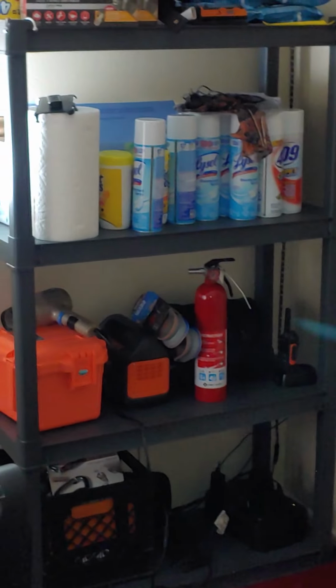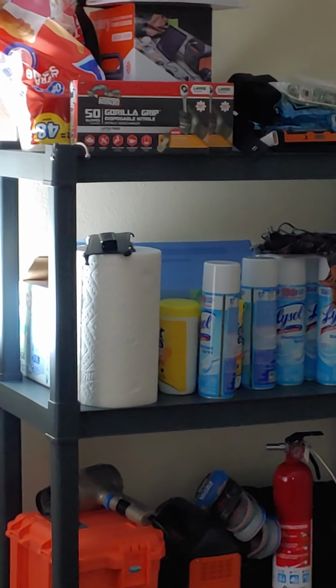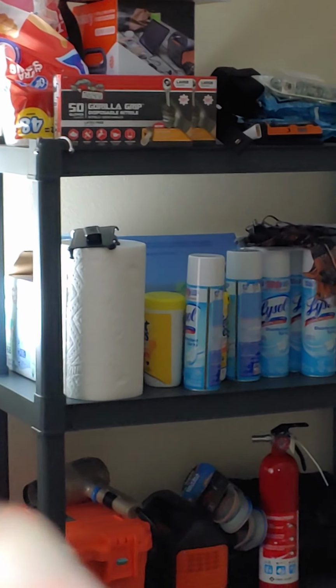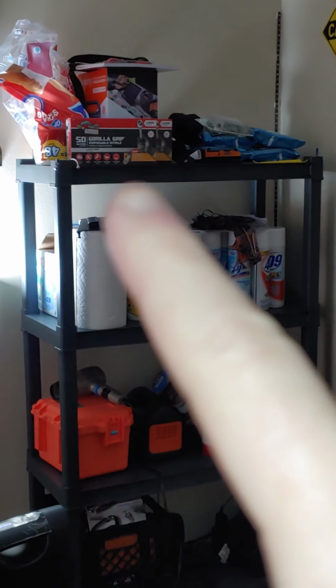Add the fire extinguisher for safety. I just got these gloves, too, at Walmart. They're really nice gloves. You get them in the automotive section, if you're wondering. But they haven't had them in a while. The last time I saw those was like 3 or 4 months ago. So now I have 4 packs of those.